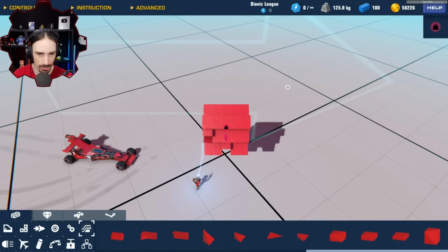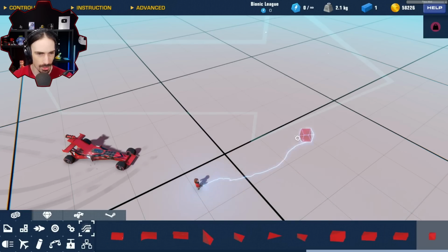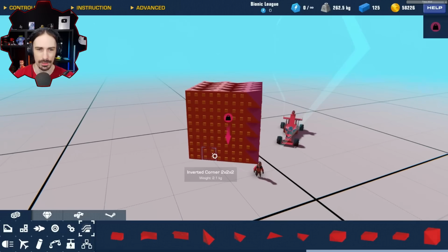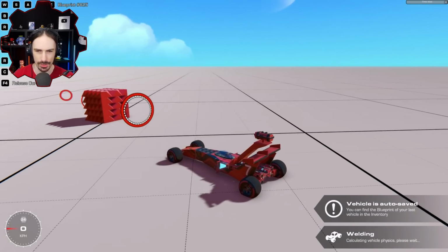I don't know, like maybe this is actually the closest block. Can I make a 5 by 5 of this? Maybe. This might actually be doable. Okay, this is a cube. Everything's attached on all sides. Okay, good, good, good. Here we go.